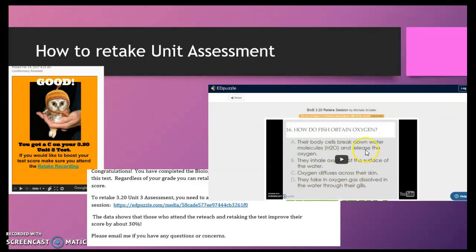You'll also see an Edpuzzle. And the Edpuzzle, I really recommend you go through it. The questions are very similar to those that you've taken on the test. It will start with a recording and it will ask you to answer some questions, and you will get specific feedback. You can use Edpuzzle as a guest, or you can join for free.